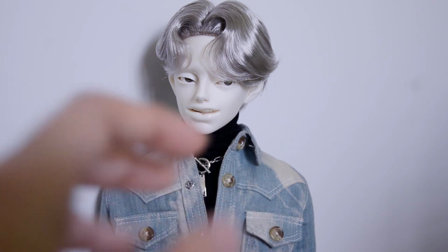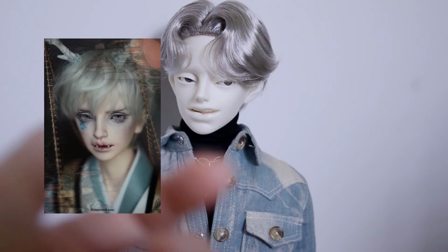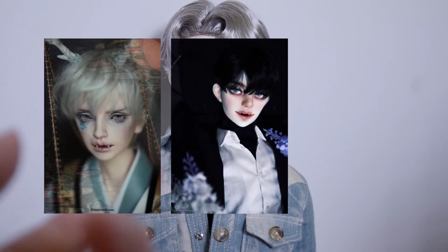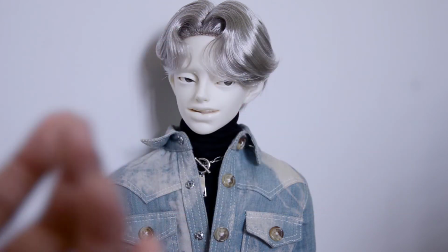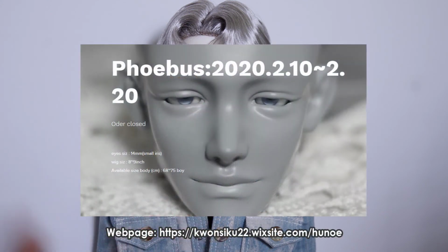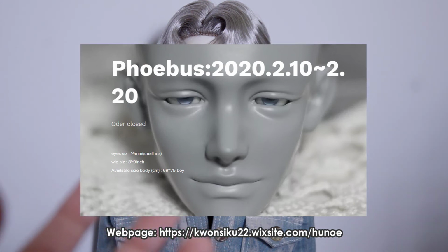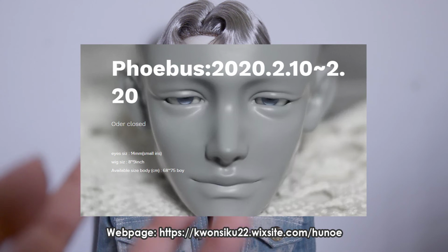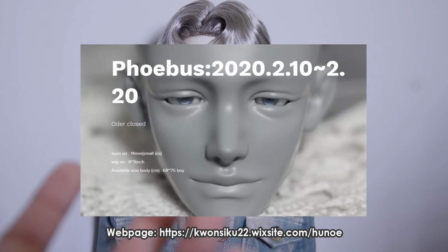Then I went to this phase where I was looking at dolls with open mouth, like the Switch Gyoha Divine, or like the K-Doll K-Seal, or even Switch Dojin. And then I wanted really smiley dolls, so I was looking at Hunoi. Honestly, I don't know how to pronounce this. It's another Korean artist. Her IG name is Kwon Siku. Okay, anyway, so her Hunoi Pebus, I think that's what it would be pronounced in Korean, but Phoebus?